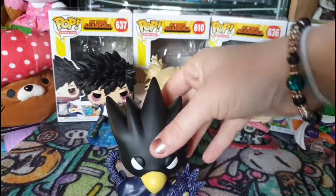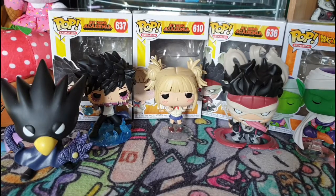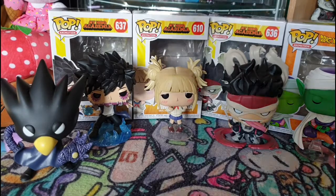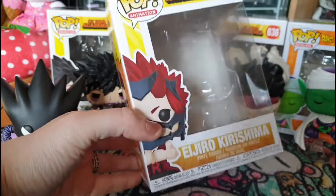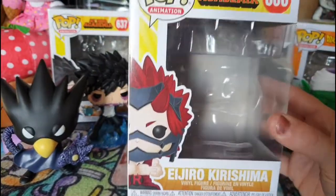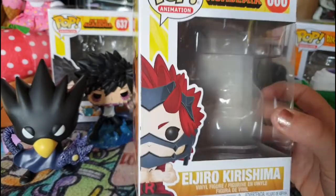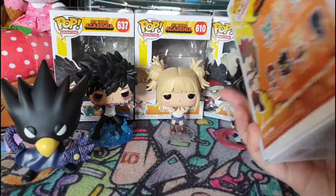So that is Tokoyami. Next up, I'm going to show you is, let's see, I'm sorry, just trying to separate all my boxes. So next up we have Eijiro Kirishima, or I think he's called Red Riot or something. I can't remember his hero name, unfortunately, not at this time. So, yay, Rock Boy, aka Bakugo's bestie. And he's number 606 from Season 3.